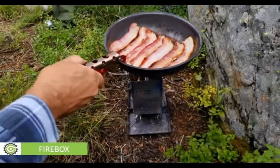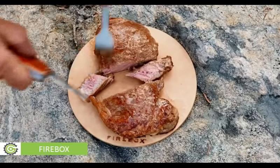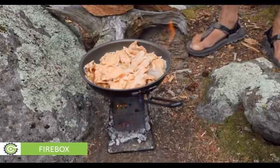Just gonna put one stick in. I truly believe that the very best gear is born from experience. Tristan? Yeah. My favorite meal.